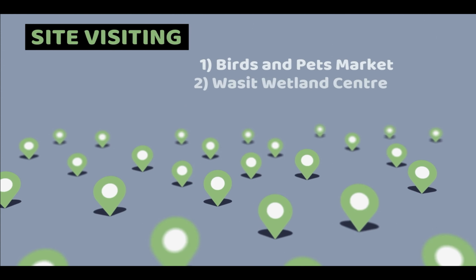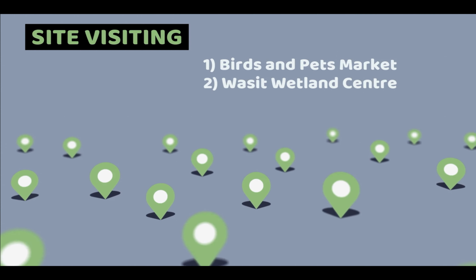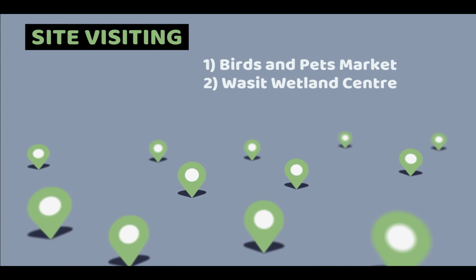To explore more, we visited the Birds and Pet Market in Warsan, Dubai, and Wasat Wetland in Sharjah. Both site visits were very interesting and we got lots of information.